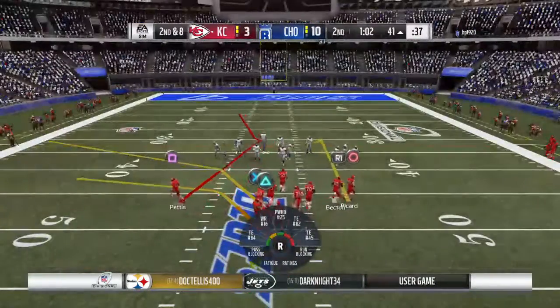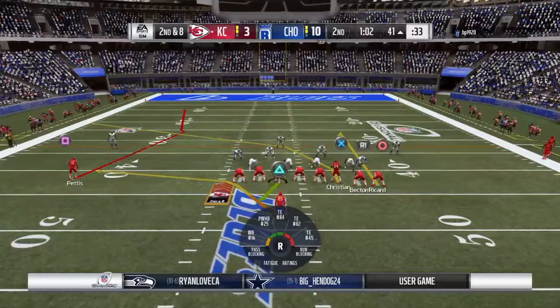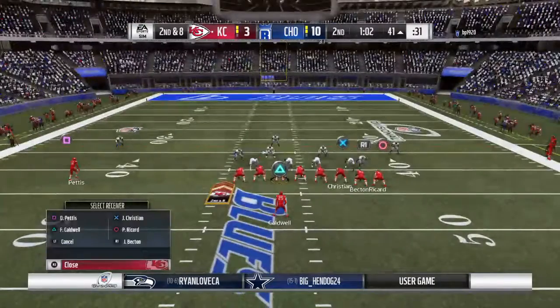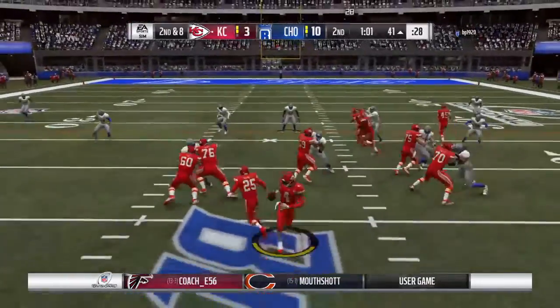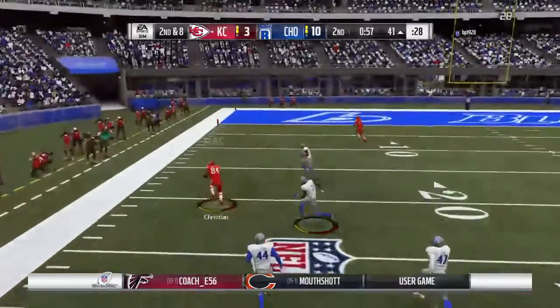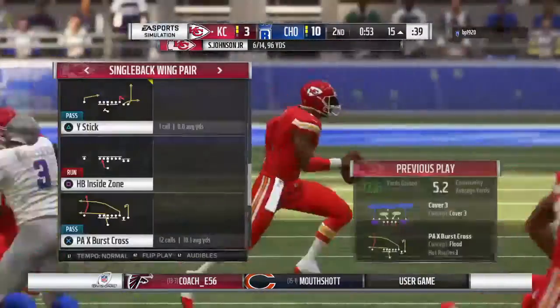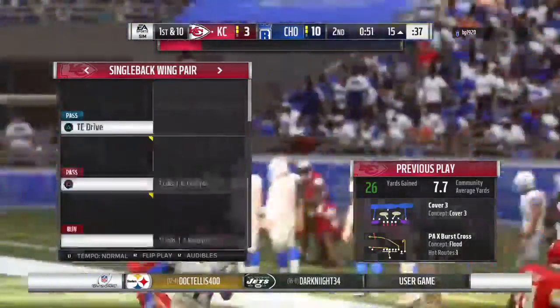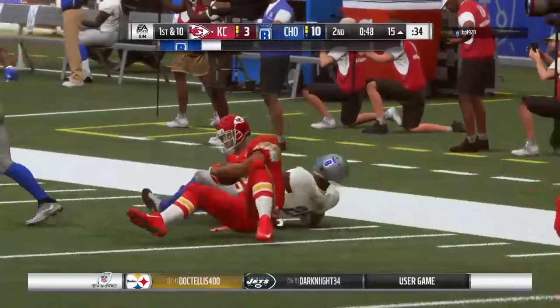So 2nd and 8 here after the pass play for 2 yards on 1st down. Now let's go. 3-19, back to throw. Out to his left. He's got his man on the crossing route. And they're going to be set up down around the 15-yard line. A good pickup there, 26 yards.